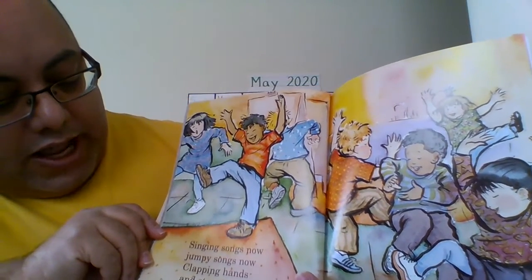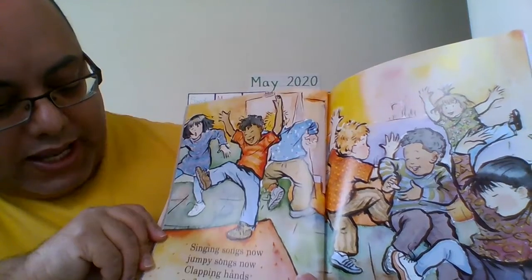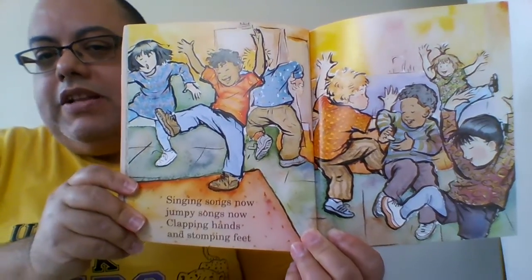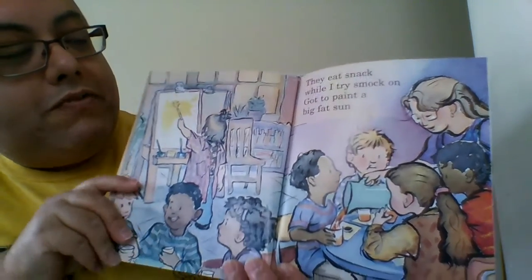Singing songs now, jumping songs now, clapping hands and stomping feet. And you know, we call that gross motor. That's kind of what you've been doing so far at home, and it does help. So in kindergarten, they do the same thing. They need some time to burn up that adrenaline and put some muscles to work.